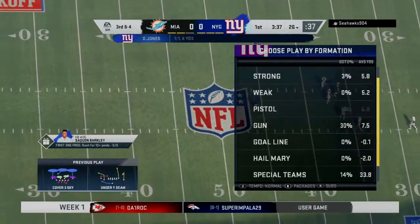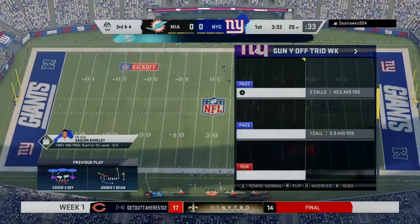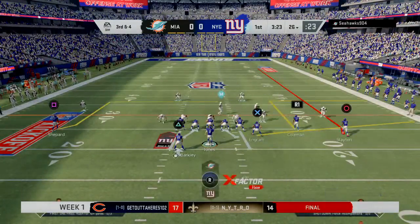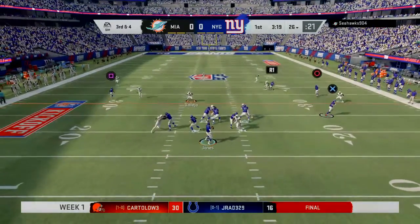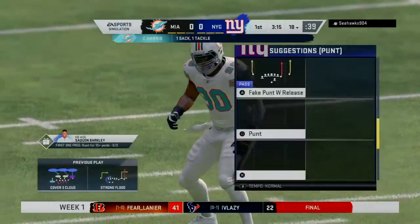And he'll go down at the 26 following a gain of 6. 6 yards is the pickup, and that'll lead to a 3rd down. They face a 3rd and 4 after that last completion gets them 6. From the gun, Jones. Nowhere to escape, and he goes down.